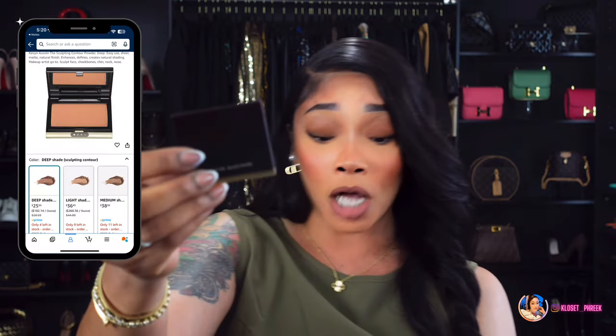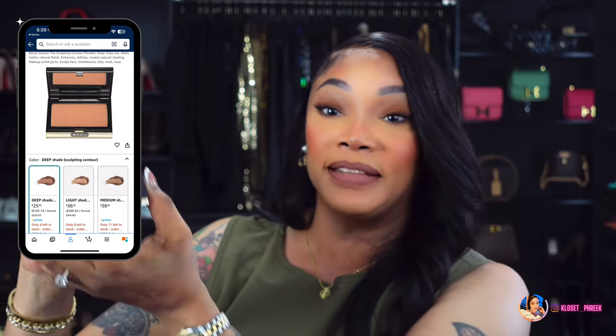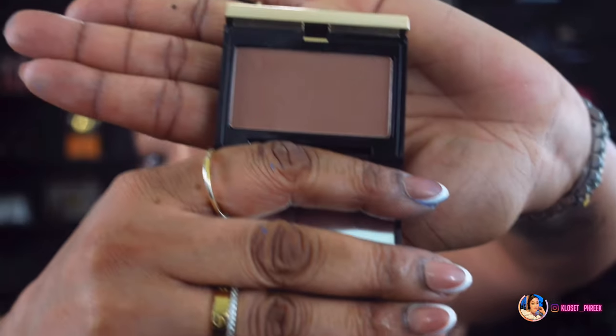And staying on the Kevin Aucoin bandwagon, I mean, when I've been jumping on these bandwagons, I have not been disappointed with these products. And I also picked up his Sculpting Powder in the shade Deep. And I just love this packaging where all you have to do is just push this and it opens right up. And here is the shade Deep.